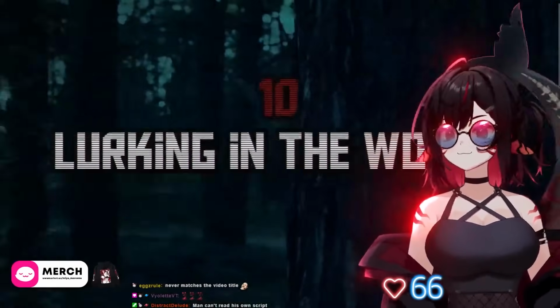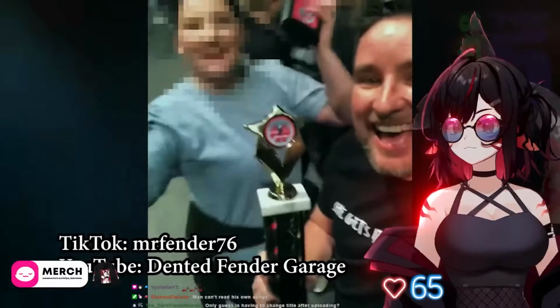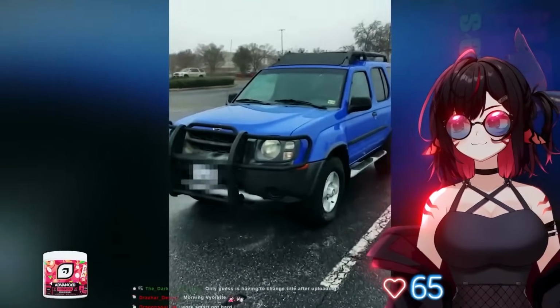Lurking in the woods. Justin Fender's TikTok account is dedicated to cars, bikes, do-it-yourself projects, and his family. Absolutely nothing paranormal or supernatural. However, 3 months ago, Justin bought himself a 2002 Nissan Xterra and filmed himself as he installed brand new reverse lights.